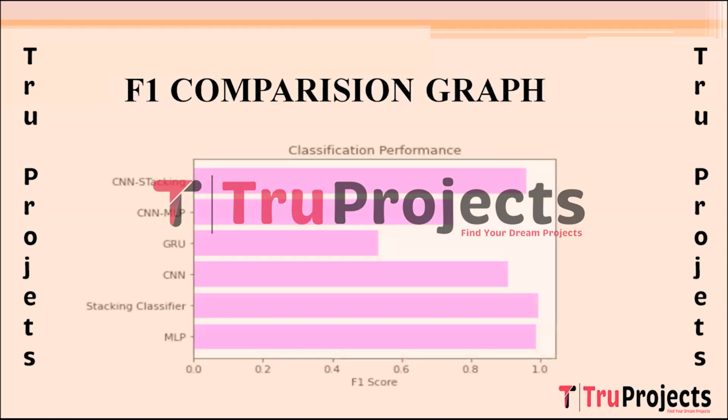F1 comparison graph. On the x-axis we have the F1 score, and on the y-axis we have the algorithm name. And from this graph we can say that the ensemble models perform well. F1 score is the harmonic mean of precision and recall.